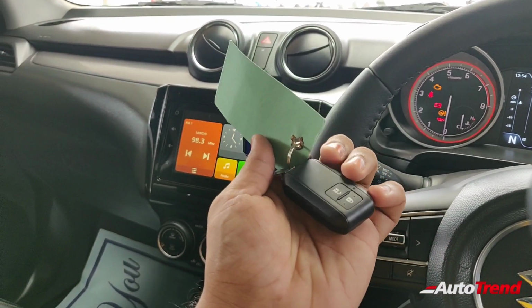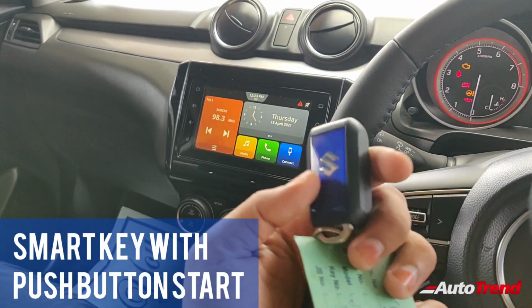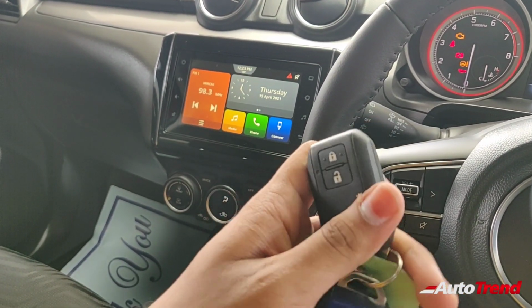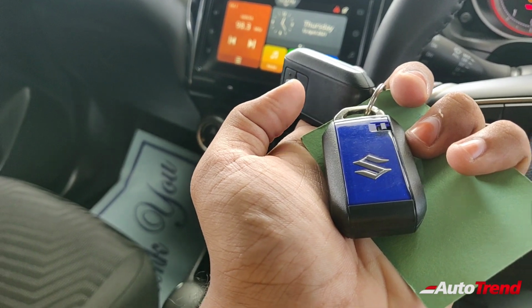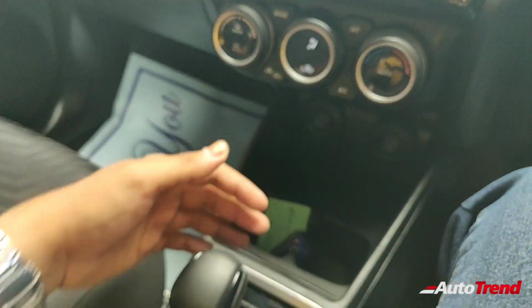Both of them are identical, and you don't get a manual key just for emergency sake. So this is pretty good in terms of convenience. However, you also have an integrated manual key inside this smart key itself for emergency purpose, which is quite okay. And you can also see that these keys get a blue background behind the Suzuki logo on the back side, which is quite premium to look at. That is quite nice. You can just place the key over there.